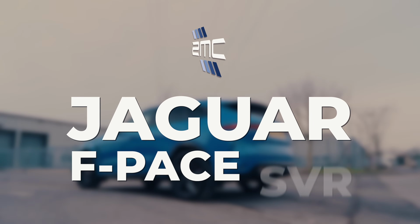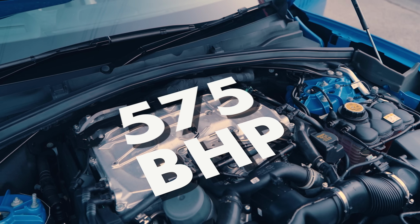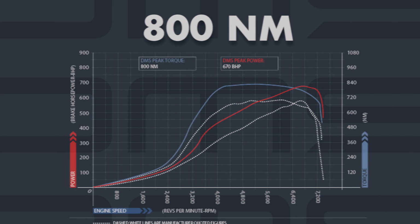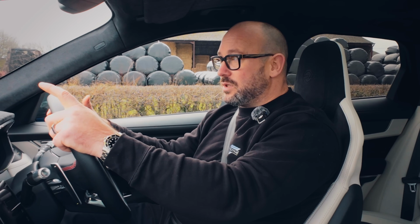The GMS Jaguar F Pace SVR. We take this up to 670 bhp and over 800 Newton meters with our stage 2 modification. So it's got our ECU tuning, our gearbox tuning, and our own smaller supercharger pulley as well.